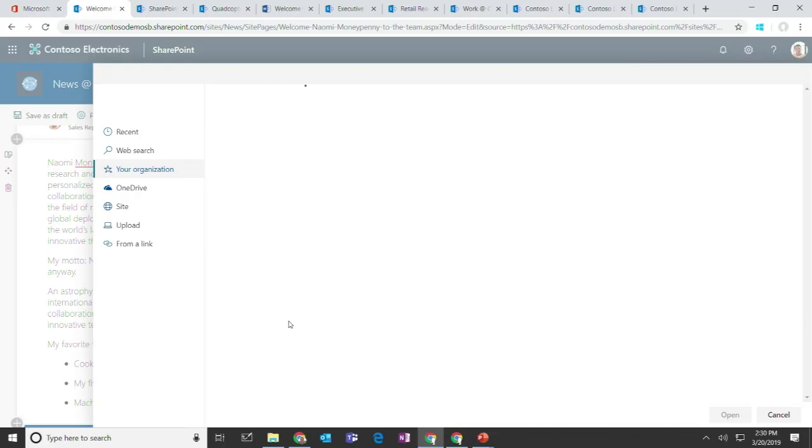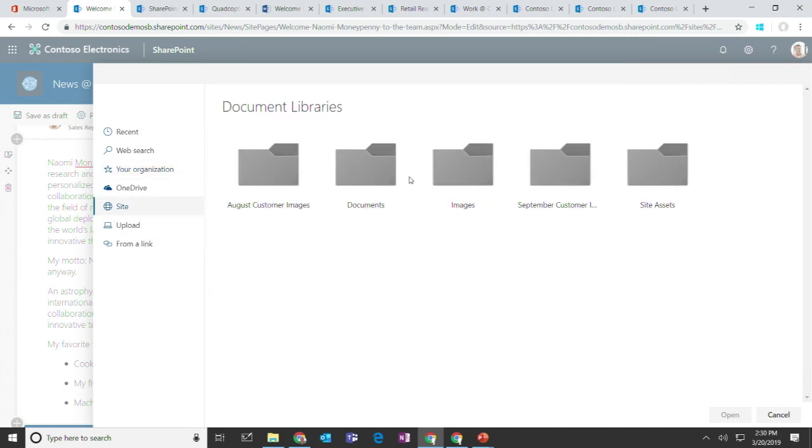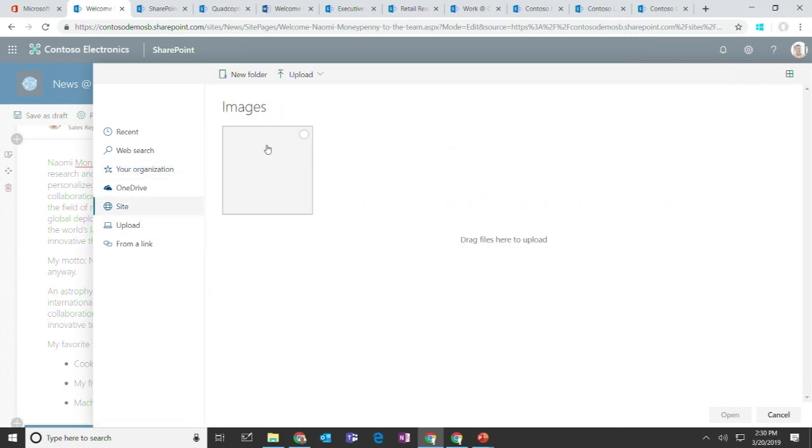So for example, you might have stock art that you've licensed or official logos, and I can go in and browse for those and bring them into my content. One of the great features of this is they're linked, so that if ever the original changes, you can change it in one place, and all of the content using that asset will be updated as well. In this case, I've got the image on this site in one of my libraries, so I'm going to add this image of Naomi.